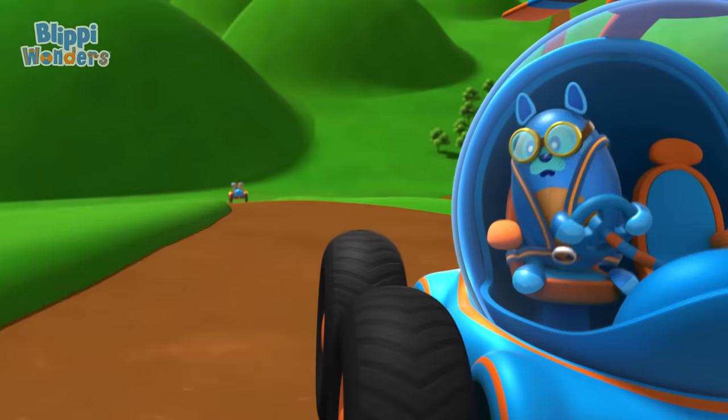I'm gonna need a rocket booster. Rocket booster, confirmed. Activate Blippi Station. Now it's time to get planet size. Growing up! Right, Tabs, we're in space. Whoa, it's a meteor. Hey, it's me, Blippi. Welcome to outer space. I'm Mary the Meteor.